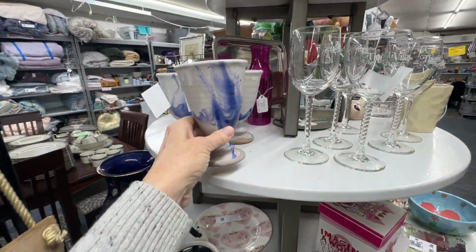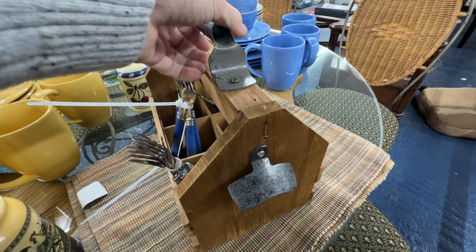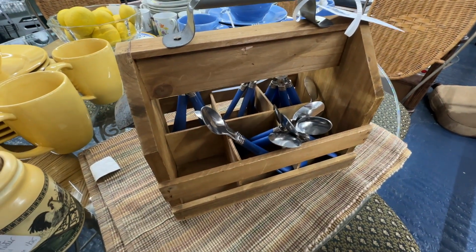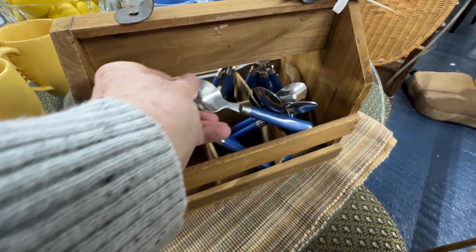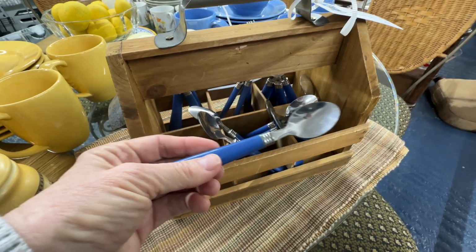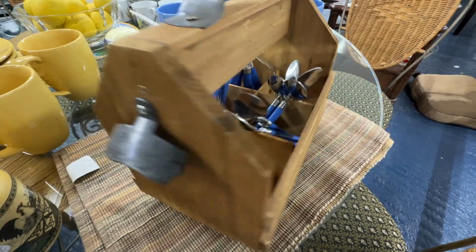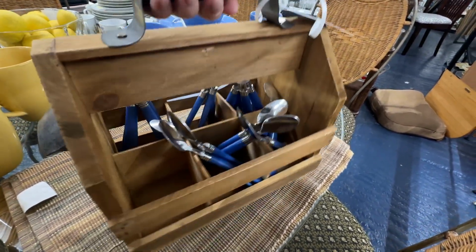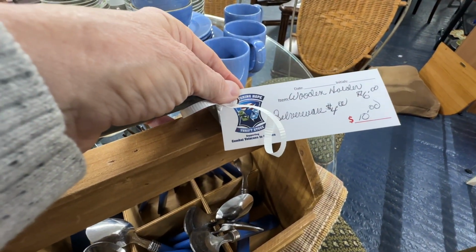very cool. This is a neat little item for summer, for when you're doing picnics outside or outdoor barbecues. So you can put all your silverware in here, and they have kind of a partial set of this vintage silverware with the plastic handles, which is kind of neat. And then over here is a little bottle opener. The whole thing is wood. There's a handle on top, and they're asking $10.